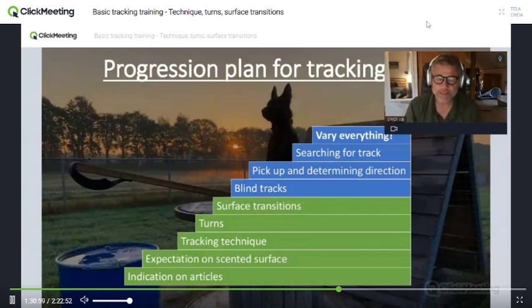So, until now, the handler has been walking all or almost all tracks on his or her own. And that is in order to know where the track is, so they can follow the dog when it wants to follow the track with the correct technique. But as soon as possible, we want to start doing blind tracks or ordinary tracks. And there are many ways to do this.